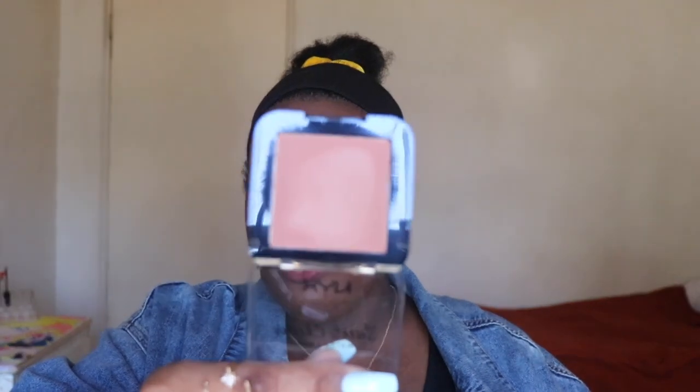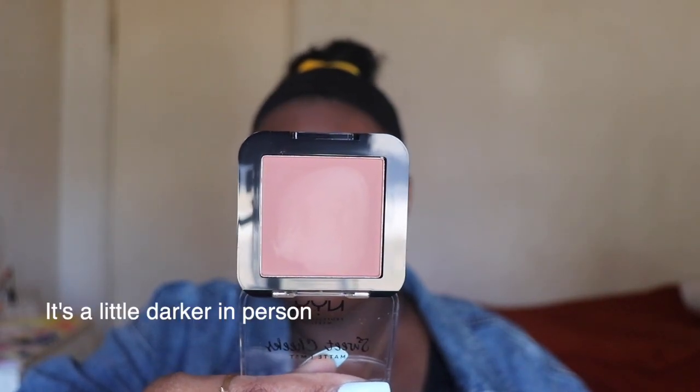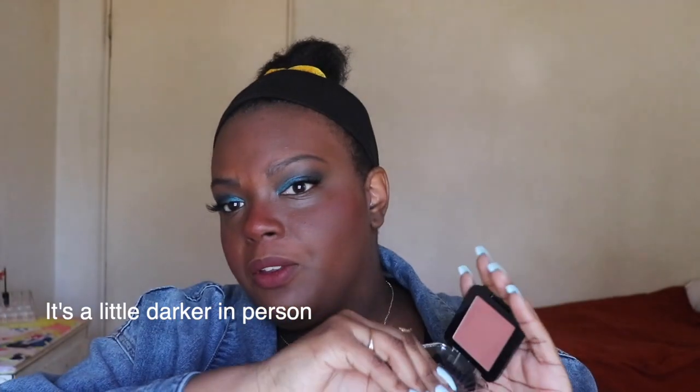I picked up another Sweet Cheeks Blush in the shade Totally Chill. It's a little light, but I think I can get away with it. Let me open it up. I'm struggling. Yeah, I already swatched it. It looks a little light, but I feel like if I mix it in with another blush, it'll be fine.